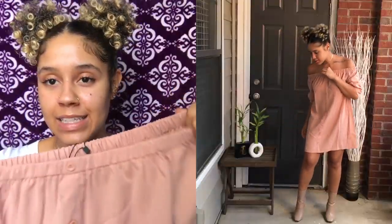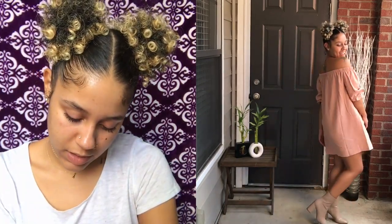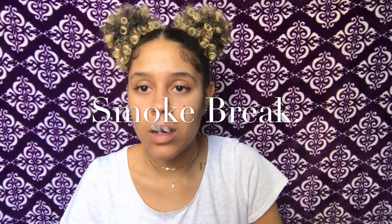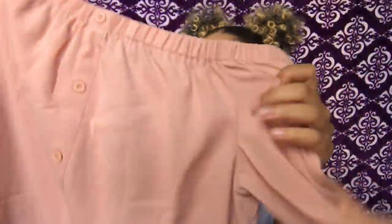And then I got this super cute dress, oh my god. It's just a little off the shoulder. I like this color, this mauve-y, dusty pink type of thing. It's so cute. I got this in a US size 6. It's lit. All of this is lit.